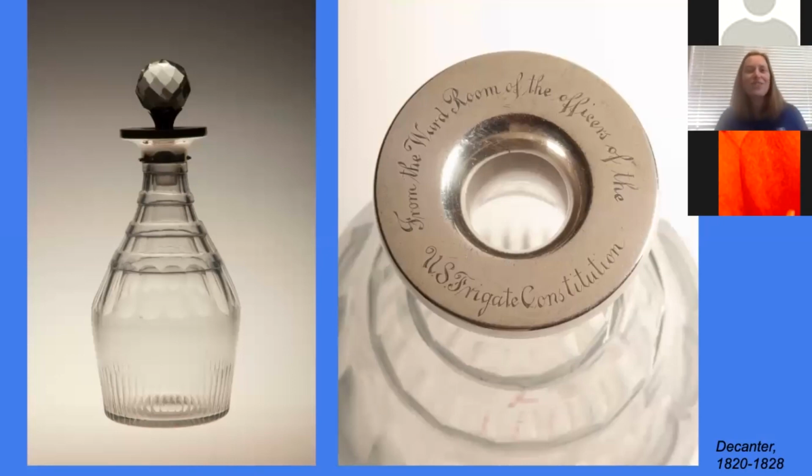So in Constitution's record from 1803, they had 4 dozen wine glasses and 4 dozen beer glass tumblers. So can you do the math? 4 dozen wine glasses, 4 dozen beer tumblers. That's going to be 96 glasses, I think, if I'm doing my math right. So they had a lot of glasses to support their drinking as well that you had to wash.